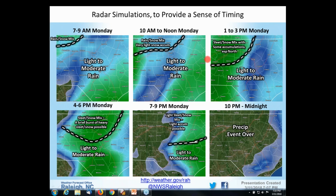Now, as we head into the early afternoon and that upper level spin in the atmosphere that I was talking about earlier at the beginning of this webinar begins to move east, we're going to see a greater portion of central North Carolina maybe seeing a mixture of perhaps even some sleet mixing in, a wintry mix of sleet and snow north of this dashed line. The heaviest accumulations, again, we think will be up near the Virginia border, along and north of the 85. Again, south of this dashed line, light to moderate rain.